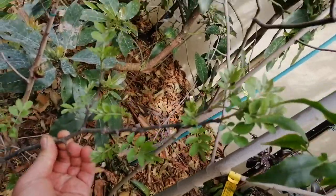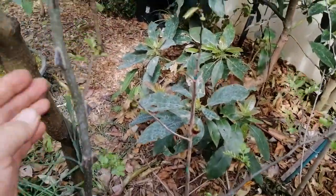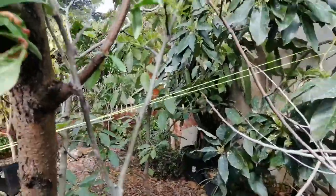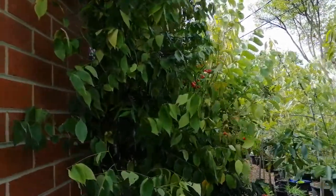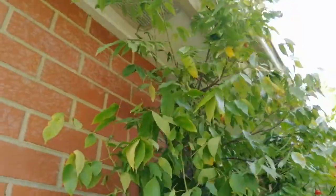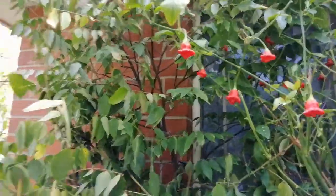Szechuan Pepper is coming back to life. But this thing has the gnarliest thorns on it. I've cut them all off because the thorns are like shark's teeth. They're really dangerous. Carambola, or star fruit, that's looking pretty good in here. It's up near the eaves. It's quite dark here. But yeah, it's quite good for being outside.